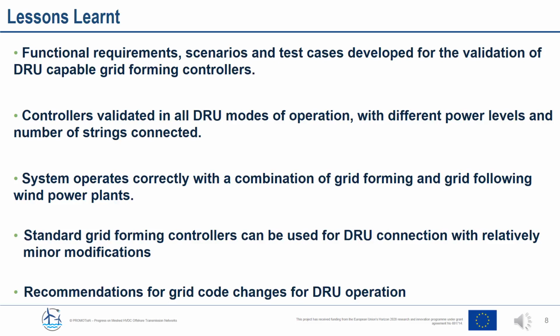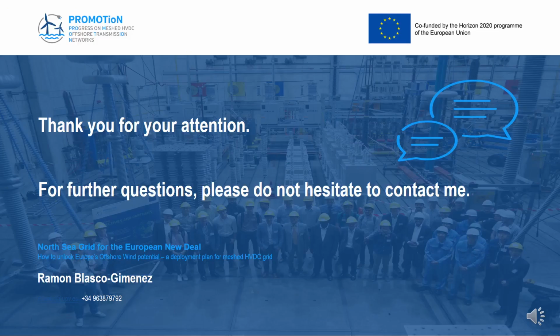We have verified that the system operates correctly with a combination of grid-forming and grid-following wind power plants. And we have shown that standard grid-forming controllers can be used for DRU connection with relatively minor modifications. Finally, we put forward some recommendations for grid code changes for DRU operation.